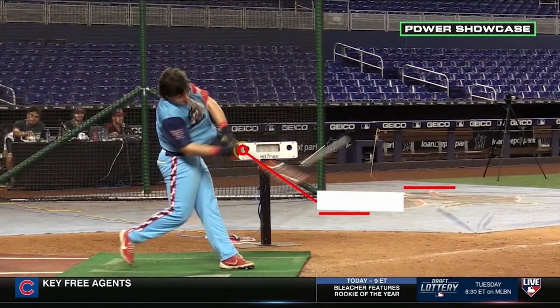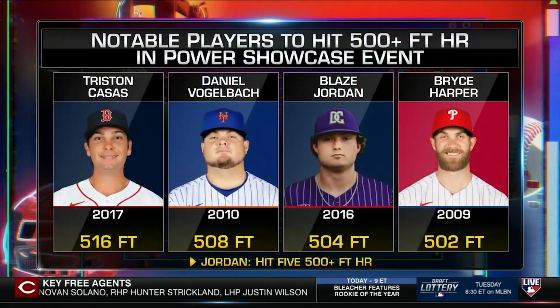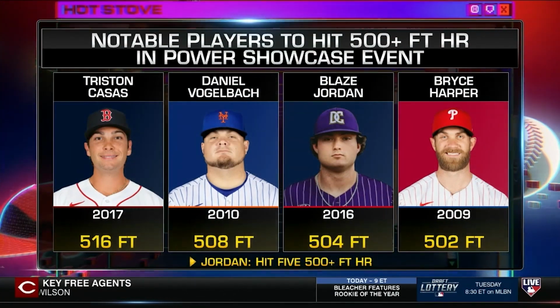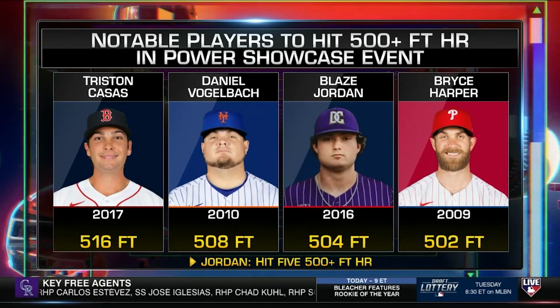You've had a lot of notable big leaguers. We're taking a look at some of the breakdown here for Clayton's swing. You've had guys like Bryce Harper, Daniel Vogelbach, Triston Casas, who is waiting to bloom as a Red Sox, and a bunch of kids that have played in this thing, competed and hit balls over 500 feet. And you had another couple of players join that club in this year's event.